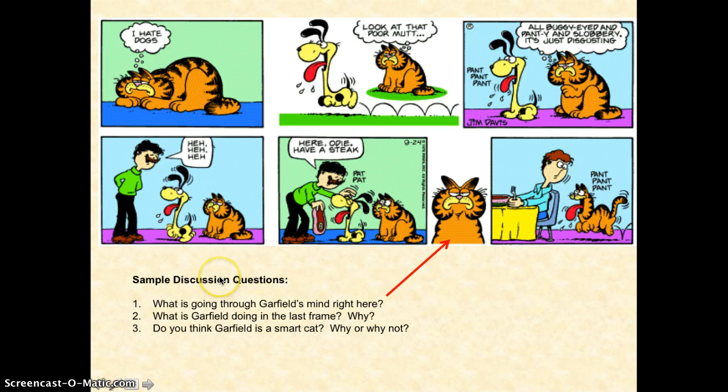What is going through Garfield's mind right here? What do you think? Right in this picture, what do you think he's thinking? What is Garfield doing in the last frame? Why do you think he's doing that? And do you think Garfield is a smart cat? Why or why not? Well, let's talk about this.